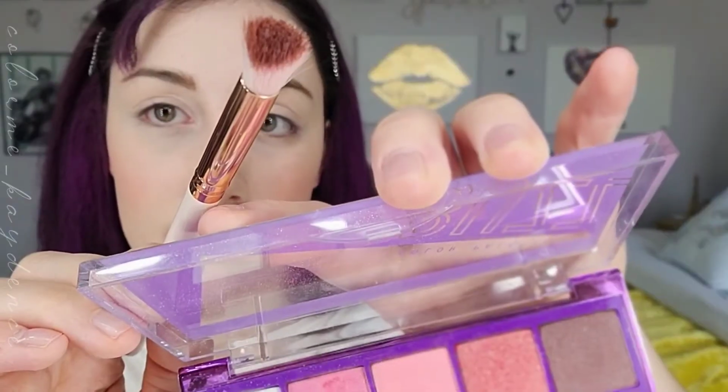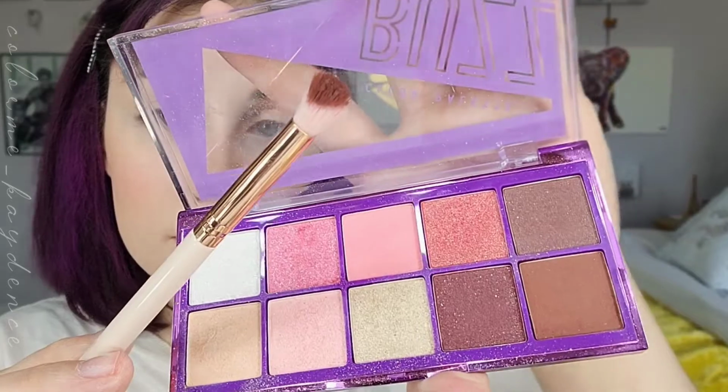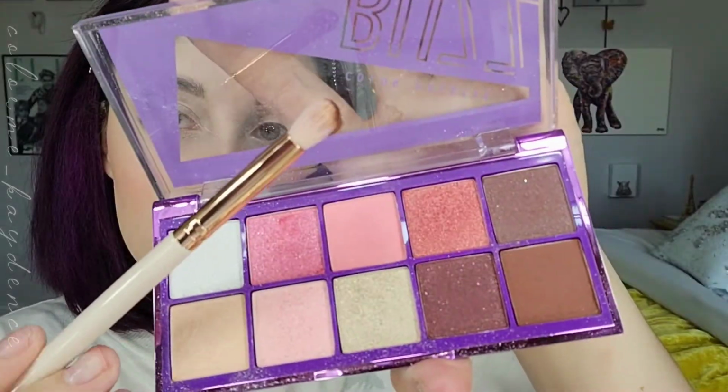Now I am choosing to go in with this brown matte shadow, and you can see I only picked this up on one side of my brush. Right away you can definitely see how pigmented this palette is. I had low expectations of this palette, to be honest, when I first used it because they look very sheer, but when you blend them out on your eyelid they are actually the exact opposite. These shadows are very buildable.